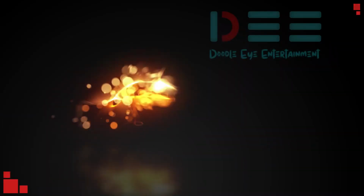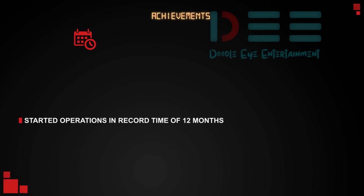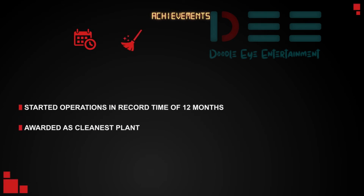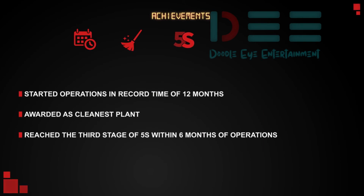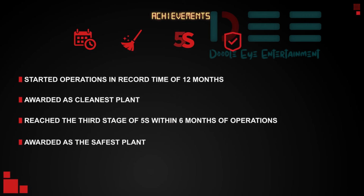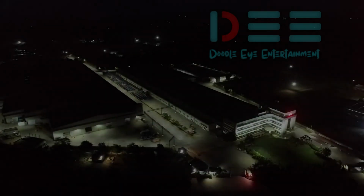Some of the most significant milestones are: started operations in record time of 12 months from commencement of the project. Awarded as the cleanest plant in company group. Reached the third stage of 5S within 6 months of operations. Awarded as the safest plant in the company group. Have been winning gold trophy in 5S and Kaizen for 2 straight years in Vadodara, India chapter.